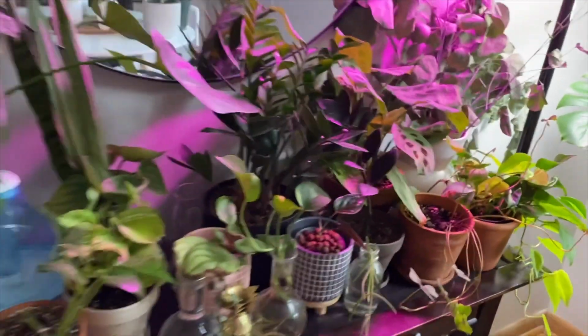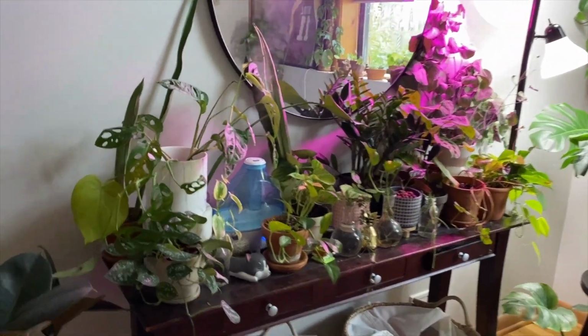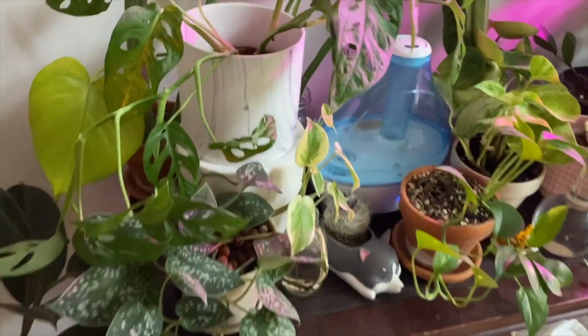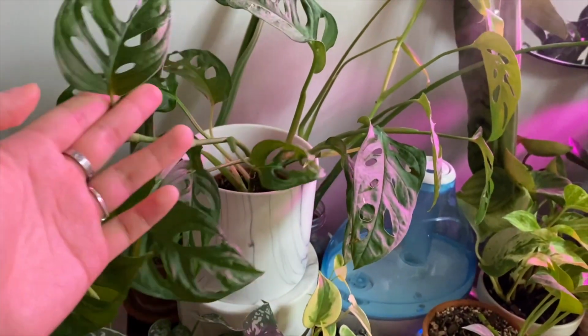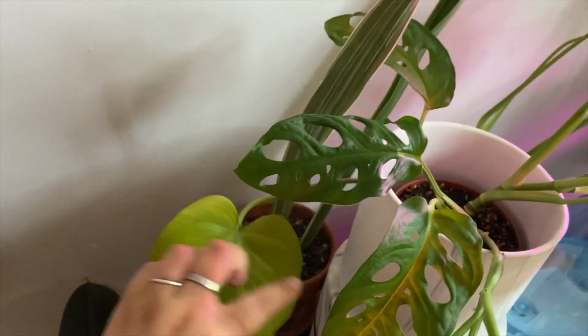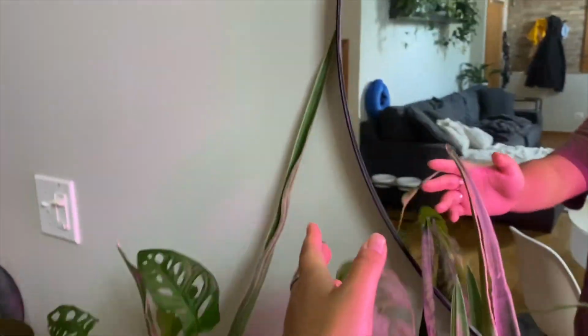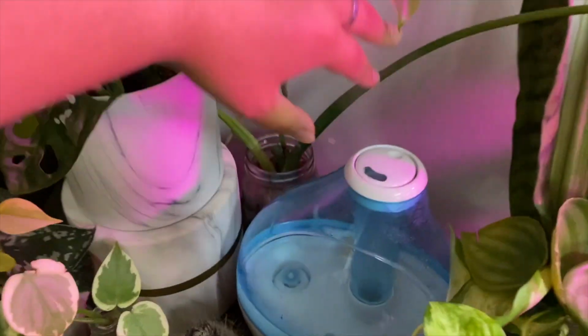Going over here, again, this is just another counter space. This is a lot of plants. Another Scindapsus pictus, some Swiss cheese plant. I have a Sansevieria sayuri just hiding back here. That was a cutting. And then the sad Monstera cutting. Oh my god, where is it? Sad Monstera cutting that I have in LECA.